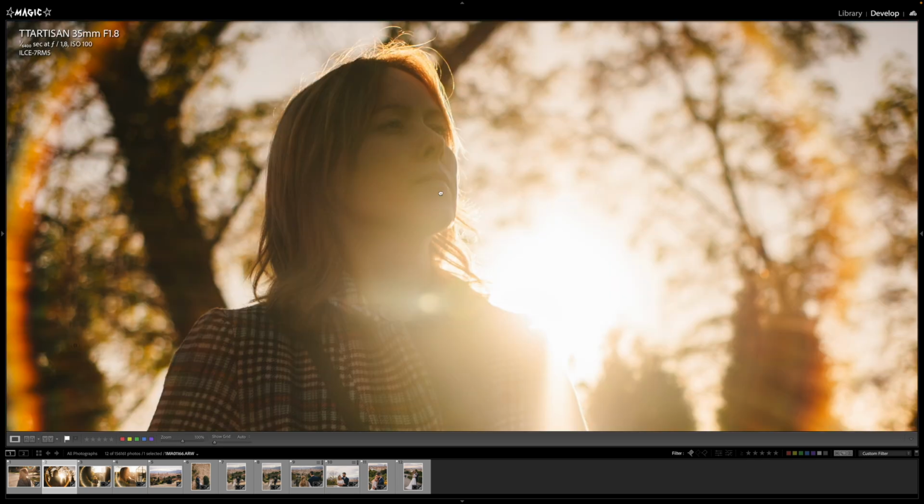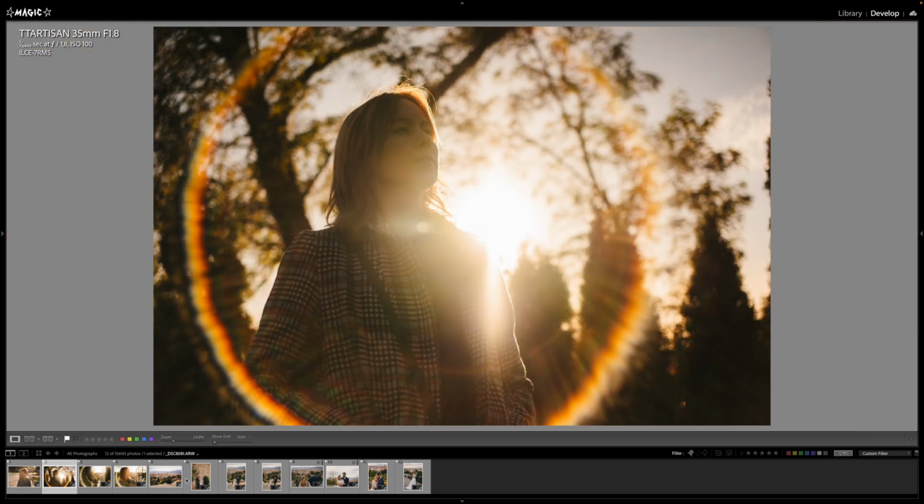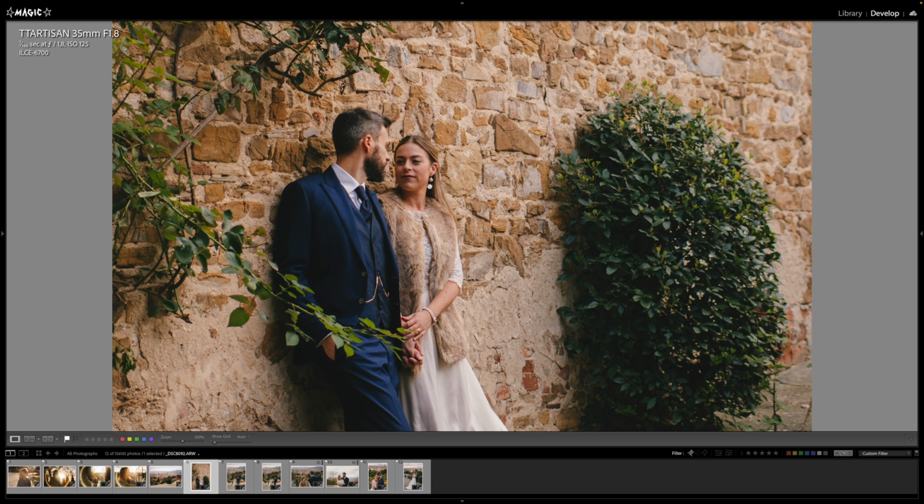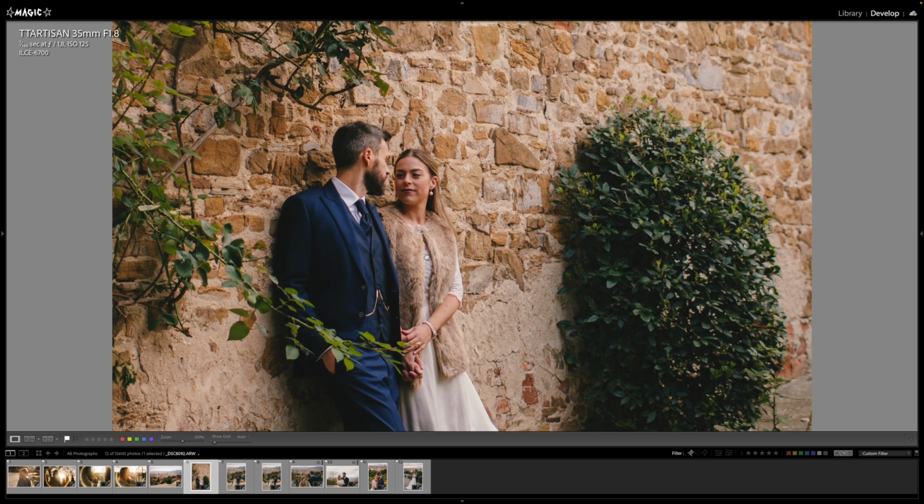It also does flare, which I personally like, but the best part about this lens is that it's just so affordable. So if you are an APS-C person and you don't own a 35mm prime lens yet, this one gets my recommendation. It's way better than the old Sony 35mm f1.8 for APS-C, to be honest.